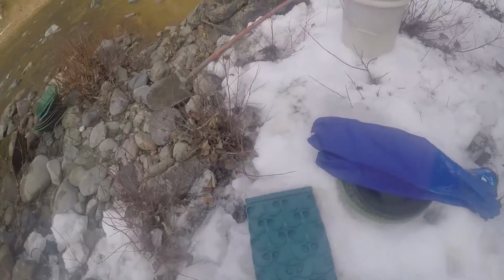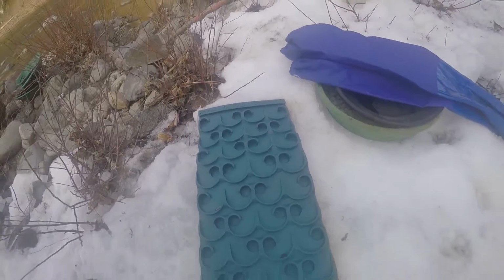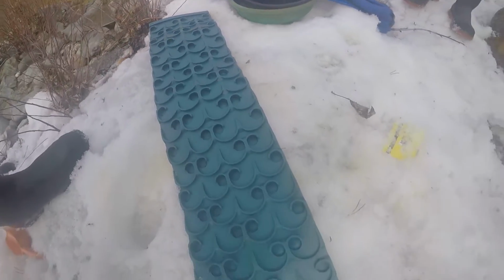Here we go. And really interesting riffle system there. Seen a couple videos on it already. Quite impressed with the overburden removal. Think it's got a lot of potential.